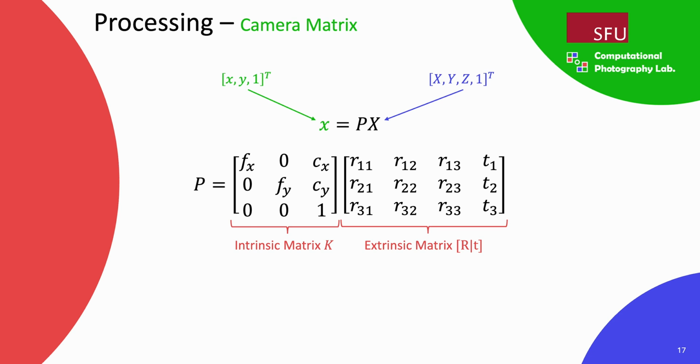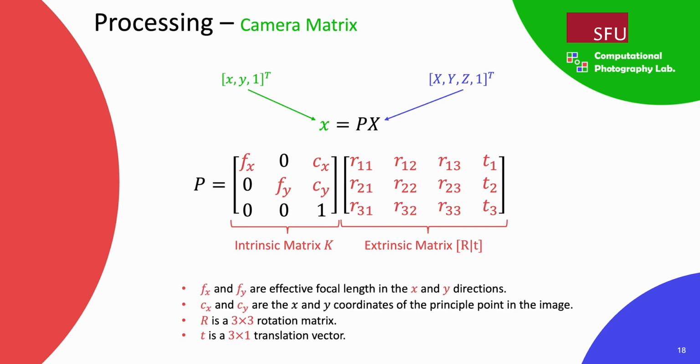If you look at the mathematical representation of the transformation from world to image points, uppercase X represents the homogeneous coordinates of a 3D point in the world, and lowercase x denotes the corresponding 2D point in the image. P is the transformation matrix that consists of the intrinsic and extrinsic parameters. The goal of camera calibration is to estimate these parameters that make up the intrinsic and extrinsic matrix, where fx and fy are the effective focal lengths in the x and y directions, cx and cy are the x and y coordinates of the principal point in the image. R is a 3x3 rotation matrix that describes the orientation of the camera relative to the world coordinate. T is a 3x1 translation vector that describes the camera's position relative to the world coordinate.